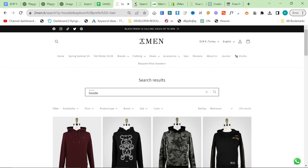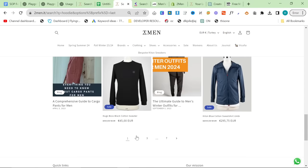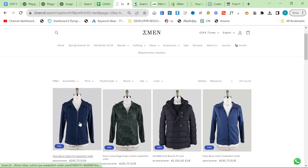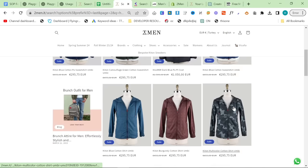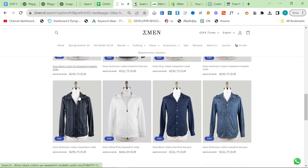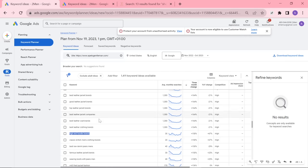So, I mean, can we really just write an article about Hugo Boss hoodies? Doesn't really seem that great an article. These are all hoodies, but none of them have the word hoodie in. Well, they're not all hoodies, but you know what I mean. Yeah, this is not the best article just for that reason, so I guess we'll move on and we'll delete that. Classic British, no.